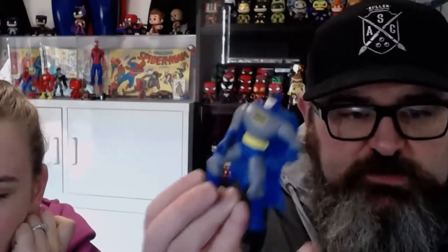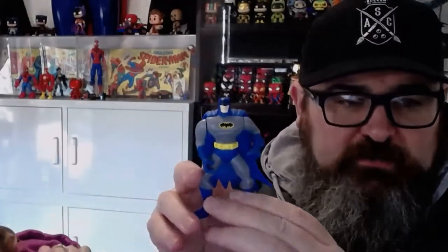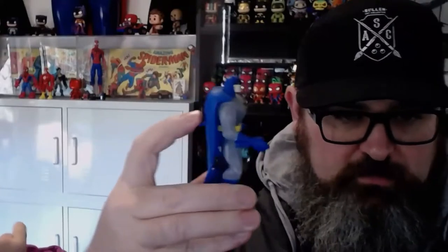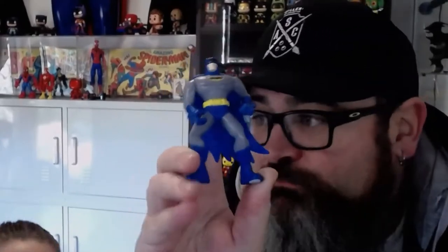Right. So we got this Batman. Innocent enough. Now, I think this is probably a McDonald's or something. It would have to be because it's got the little mech on it and it's got a magnet on it. Now, Batman is probably like most men, and he does this a lot. You could really do a mod on this toy.